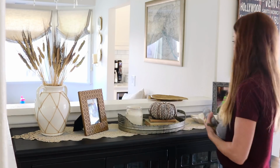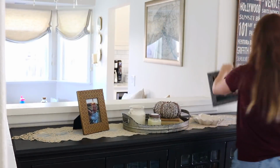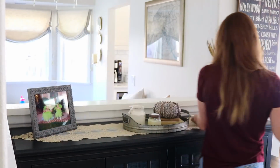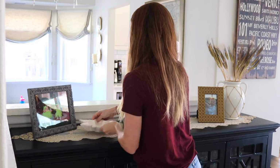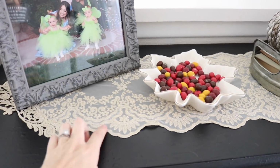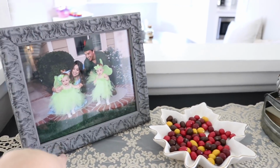It takes me a while to be content with a certain area in our house. I like to kind of mix things up for a while, play with different things, add certain things until I'm really happy with it. And a few things are the same. Like I kept this runner on here, which I love so much. I got this actually from Amazon. And then I kept this picture here. I figured since it was Halloween last year, I'd keep it up because it's so cute.